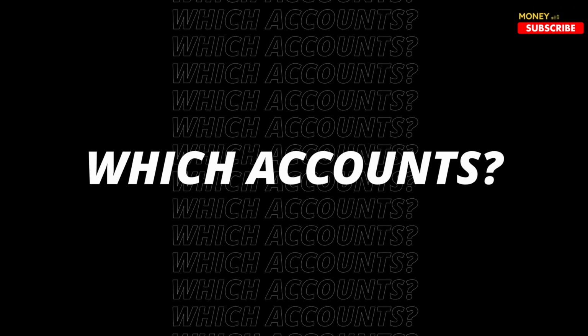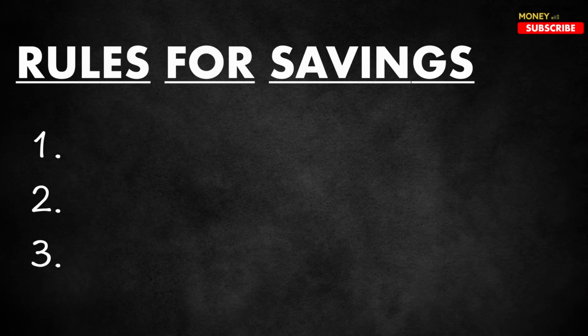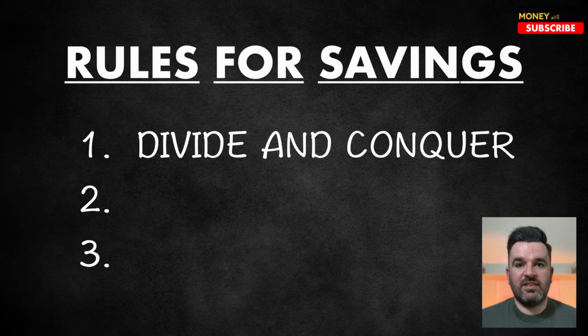Now we've gone through quite a large number of accounts there and it might be a bit confusing, but here are a couple of tips to help you decide which accounts might be best for you. Firstly, bear in mind that you can split up your savings. You don't have to either lock away all of your savings or keep it all in an easy access account. It's best to keep any emergency cash easy access so that you can lock away anything else and access the higher interest rates in those fixed accounts.